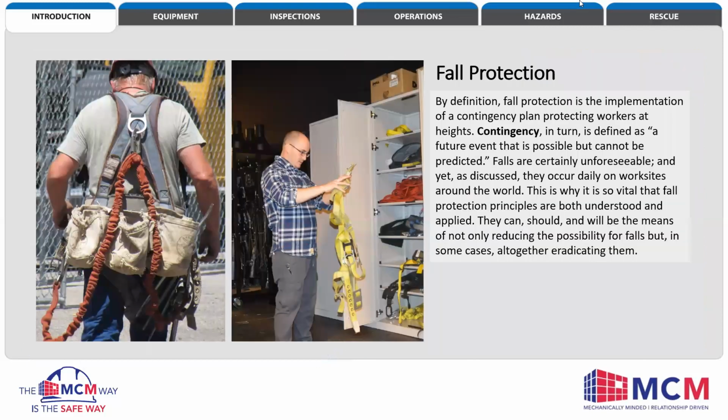Fall protection. By definition, fall protection is the implementation of a contingency plan protecting workers at heights. Contingency, in turn, is defined as a future event that is possible but cannot be predicted. Falls are certainly unforeseeable, and yet, as discussed, they occur daily on work sites around the world. This is why it is so vital that fall protection principles are both understood and applied. They can, should, and will be the means of not only reducing the possibility of falls, but in some cases, altogether eradicating them.